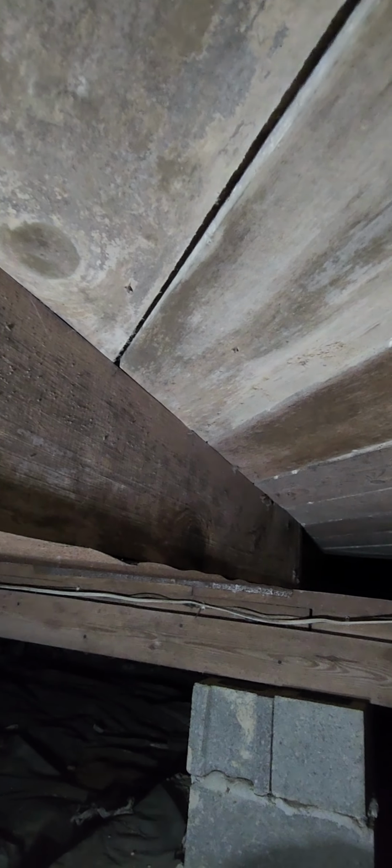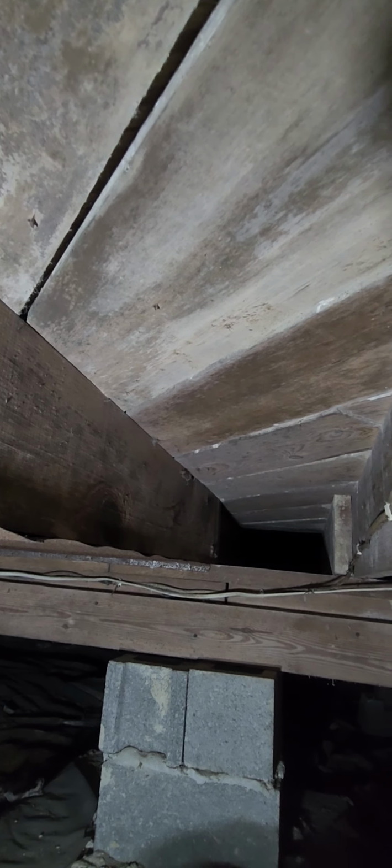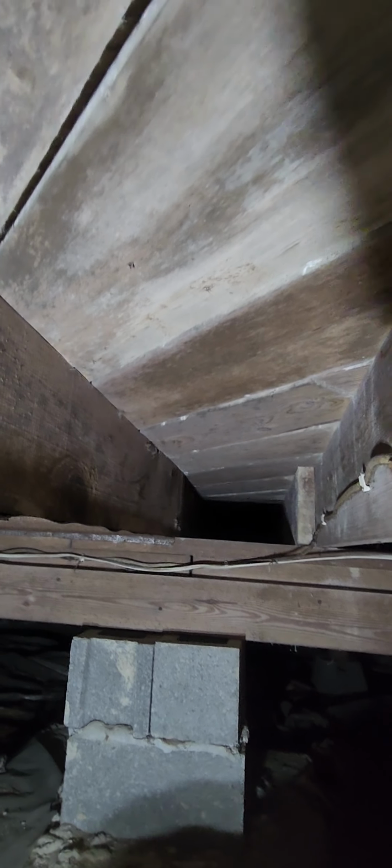Okay, so one of the first things we see when we get in here when we're looking at mold is just all the different colors and species going on. You see some white stuff, some gray stuff, some black stuff. This is all pretty common, especially on an older property like this. Once we get this stuff cleaned and treated, it'll all be gone. The wood will look nice and clean again.